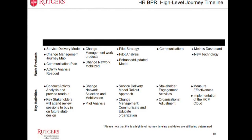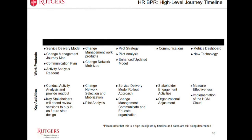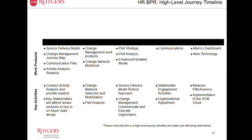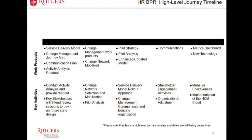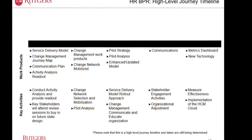So what is the pilot strategy? What's the analysis coming out of that? What kinds of changes as a result of that pilot activity would we make to it? Repeat, change management, communicate and educate, communication, and stakeholder engagement adjustments, and then how do we measure things in terms of improvement or success or not, so that we can adjust down the way. And it makes a lot more sense when the arrows appear.